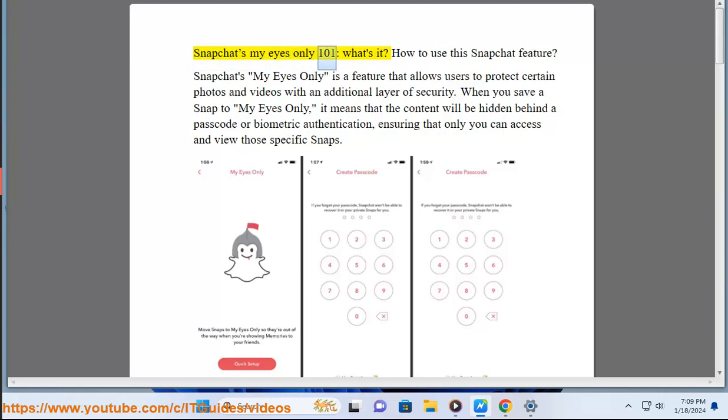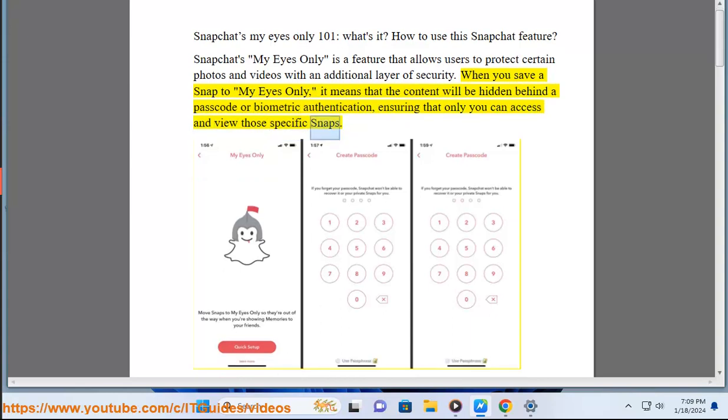Snapchat's My Eyes Only 101. What is it? How to use the Snapchat feature. Snapchat's My Eyes Only is a feature that allows users to protect certain photos and videos with an additional layer of security. When you save a snap to My Eyes Only, it means that the content will be hidden behind a passcode or biometric authentication, ensuring that only you can access and view those specific snaps.